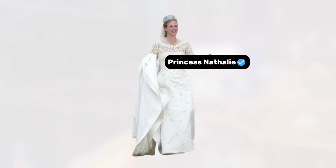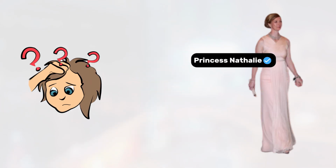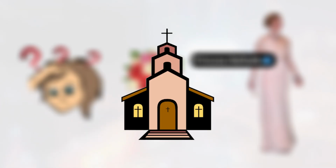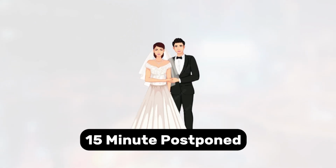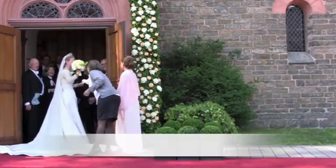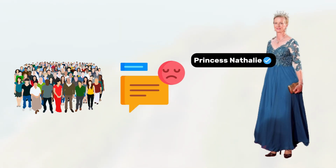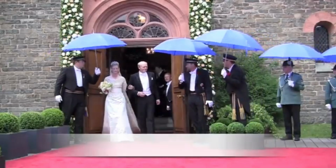The gown was considered a bad one due to the small incident where Princess Natalie forgot to carry her bouquet into the church, leading to a 15-minute postponement of the ceremony. This incident overshadowed some of the discussions about the gown itself. Princess Natalie handled the criticism with grace and did not publicly address the negative comments about her wedding gown. Instead, she focused on the joy of her wedding day.